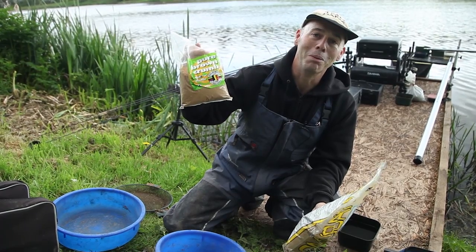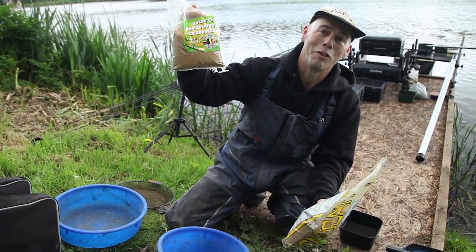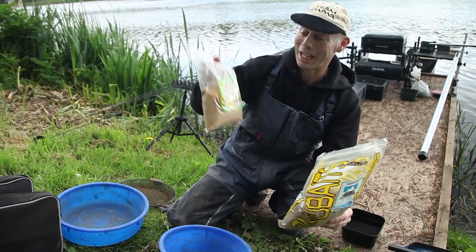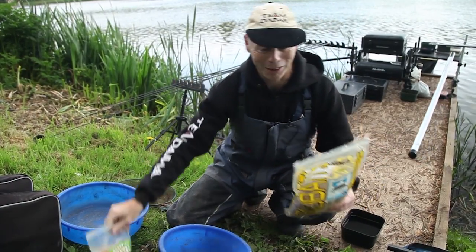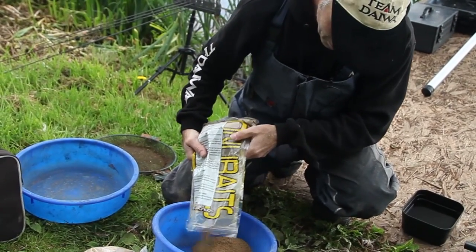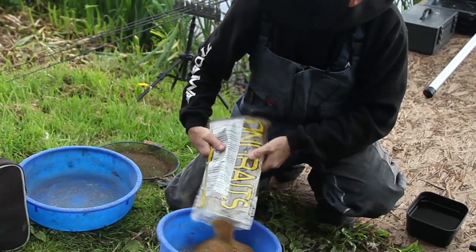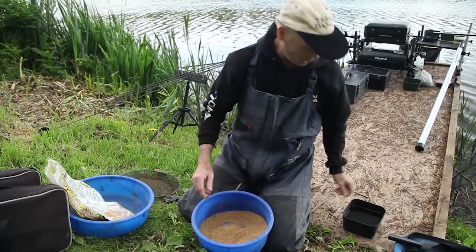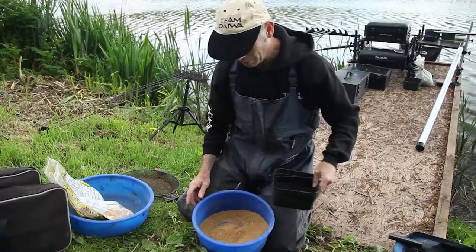Skimmers love brown crumb. This cost me a few pounds for a lot of kilos. This costs £6 a bag. It's neat. You're going to get a reputation of being tight, but it's another money saving idea. So I'll put in about 50-50. Don't need a lot. So I'm going to mix it on the wet side. I'll mix it once, I'll let it soak in a little bit, and then I'll put it through a riddle.